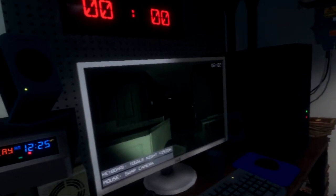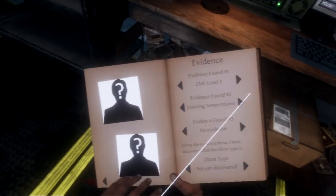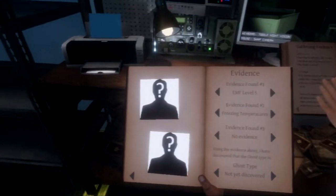Freezing temperatures, and that's about it. We have no ghost orb, no. Yeah, but what does that leave us with? It gives us Phantom, Banshee. Phantom and Banshee, that's all. Neither one of those are good.